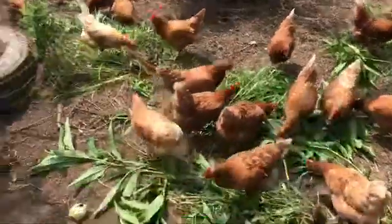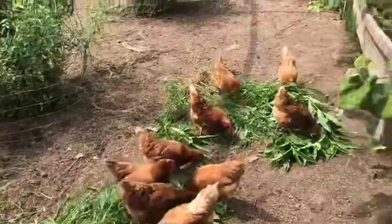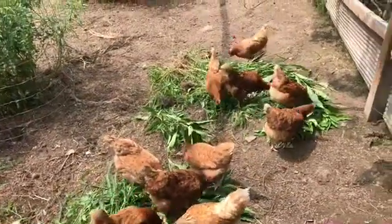That's why I haven't worried too much about keeping the tires weeded that I wasn't growing anything in, because I actually was growing stuff in it for these girls.